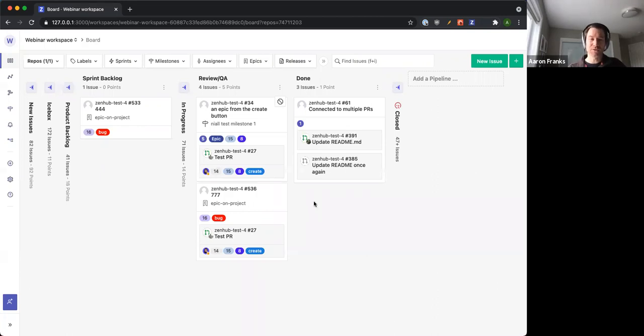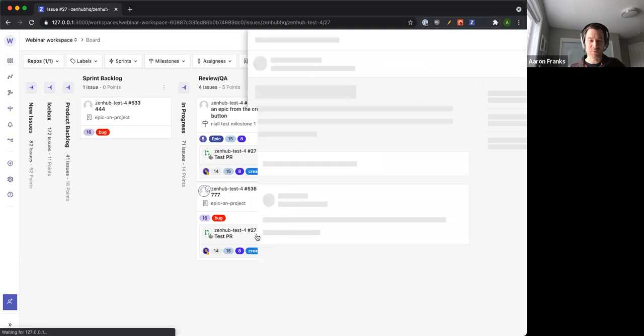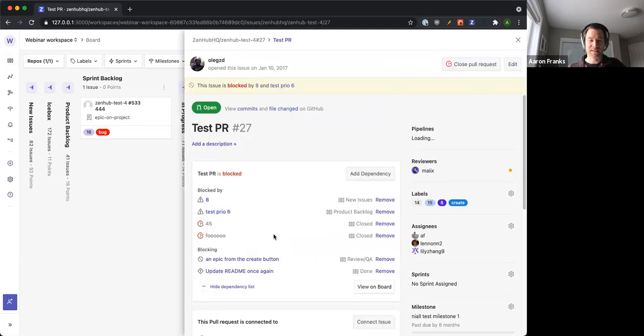But the other thing you'll notice is we've got two issues here that are linked to the same PR, number 27 here. So this is something that's new. You can now do multiple links in the other direction. So a single PR, maybe if it closes 2 or 3 issues, you can link it to multiple issues that way. And I'll just pull up that PR here.